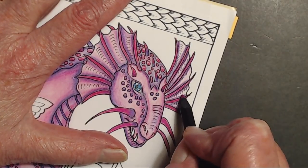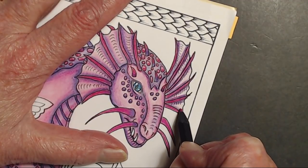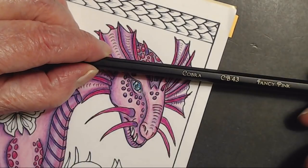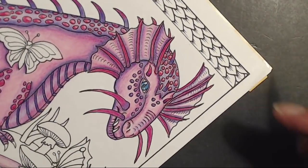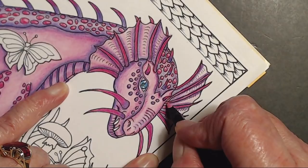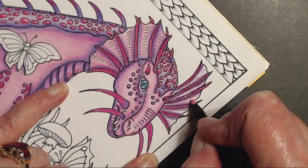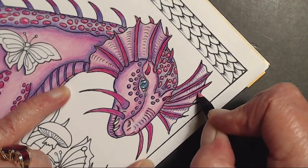I'm just mixing up the colors because when I blend over them with the lighter pink, the lightest pink is fancy pink, and so I'm just going to blend over these little guys starting at the bottom. And it just pulls it all together.